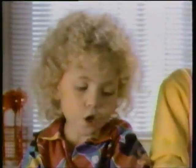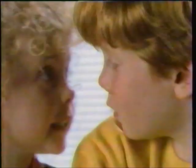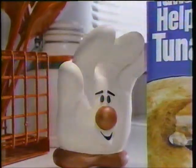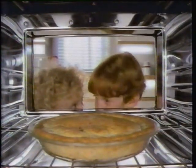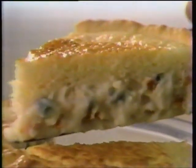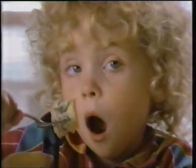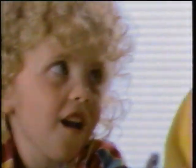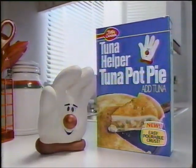Pie for dinner. Nobody has pie for dinner. Gran and Mom told me. What are we having for dessert? Peas. Peas are in the pie. Tuna, too. It's a surprising new way to turn tuna into a delicious meal. New Tuna Helper Tuna Pot Pie. Vegetables in a creamy sauce with an easy pourable crust that bakes up tender and flaky. If it's pot pie, how come it's not in the pot? Tuna Helper's gonna change your tune about tuna. With new Tuna Helper Tuna Pot Pie.